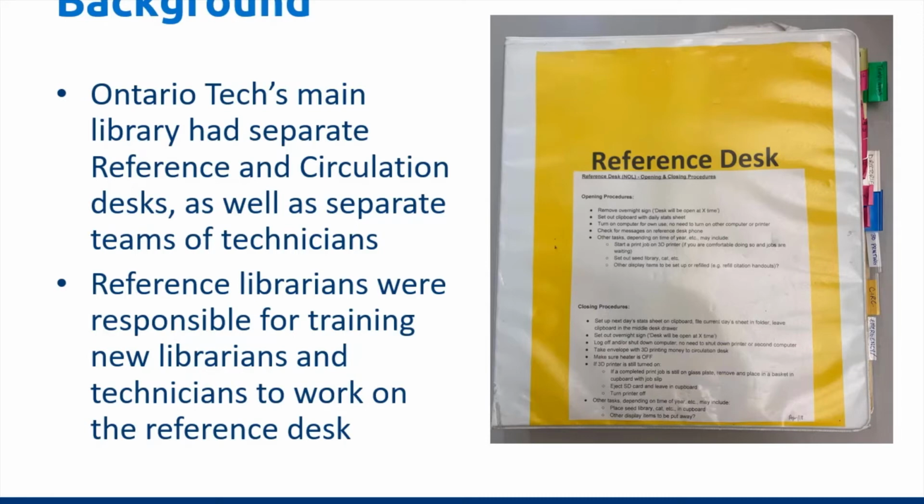Both the university and the college each have a branch library on other campuses, and those 2 libraries already have shared service desks. When new staff members join the reference team, librarian or technician, responsibility for training these team members to work on the reference desk fell to the reference librarians. There was no formal training program, and it could vary quite considerably from person to person. The only constant that people would be referred to was the reference binder, a collection of workflows, handy information, and tips that lived in the top drawer.